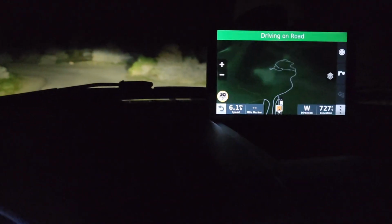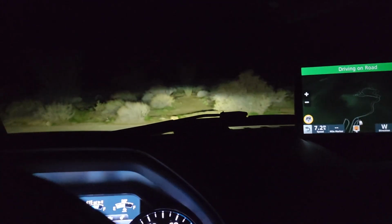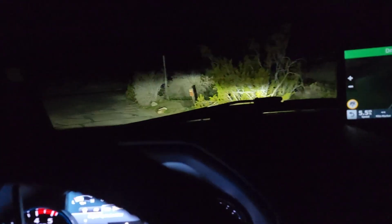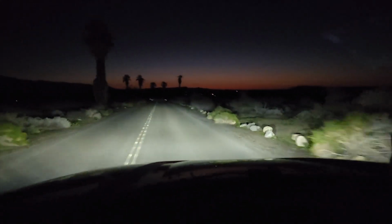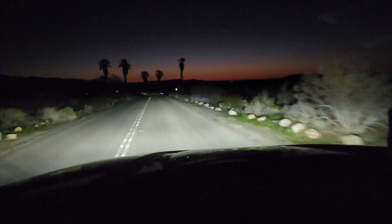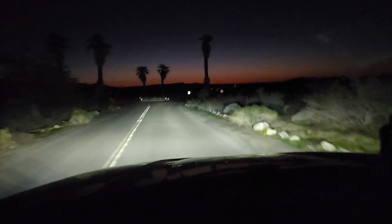Let's get out of the campground, and I'm gonna try, hopefully Montezuma Road is open, because that's where I want to watch the sunrise from. But let's get out of the park first. Well, sunrise is supposed to happen at 6:30, and you can see just on the horizon it's getting pink out there. I actually woke up like at 4:30 and tossed and turned to about 5:15.